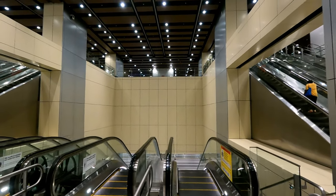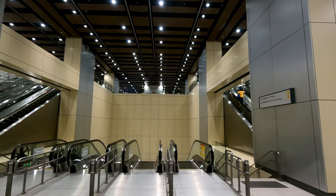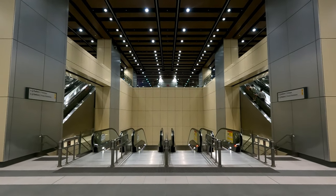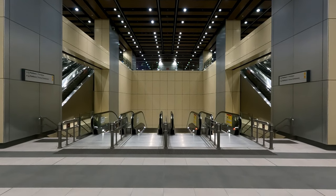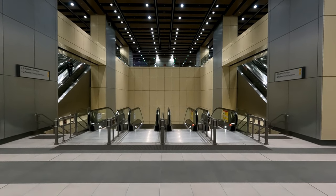Man, check this out. It's impressive, the size and the scale. Let's get here in the middle and get a nice symmetrical view of that. Escalators on both sides. And it looks like they were planning for the future. This station clearly can handle a lot of people.